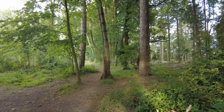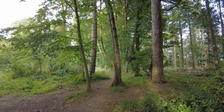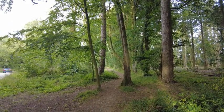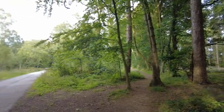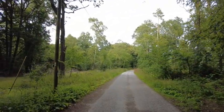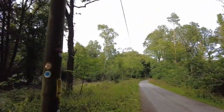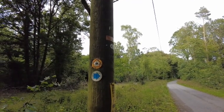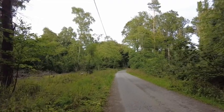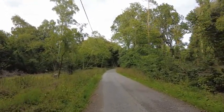We've reached the bit now where you could carry on down there towards Wilton, or that's the, I think it joins what's called First Broad Drive, or we're going to stay on this tarmac road now for a short while, because this is still the Monarch's Way, but not for much longer, and then we're going to make our own little route up in a short while.